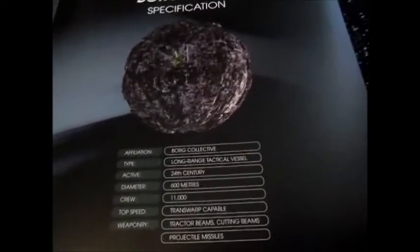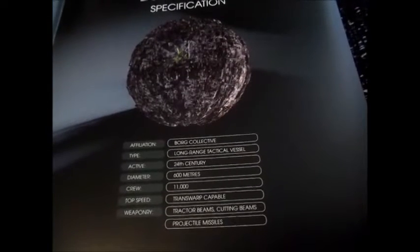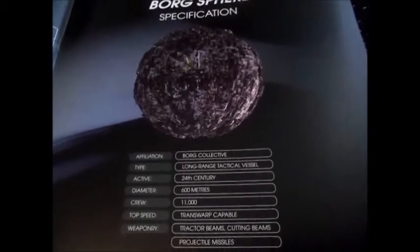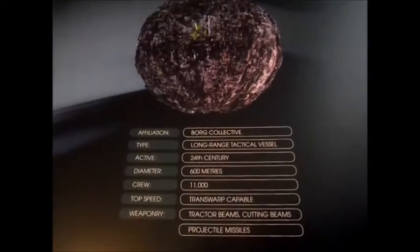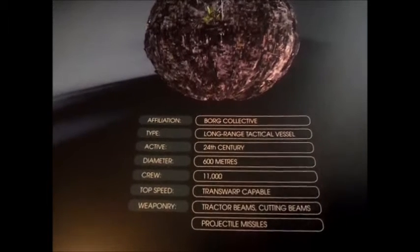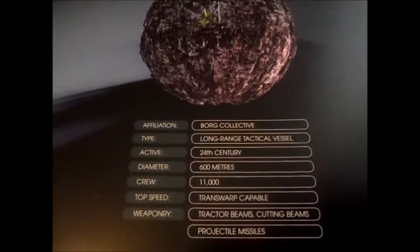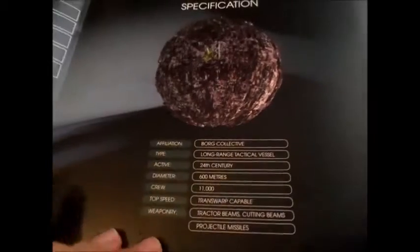Its affiliation is the Borg Collective. It's actually the most feared adversary of the Federation. It's a long-range tactical vessel. Top speed is transwarp capable, and it holds up to 11,000 Borg drones. Its weaponry includes tractor beams, cutting beams, and projectile missiles. So let's go take a look.